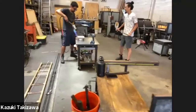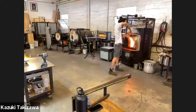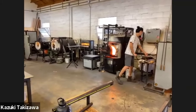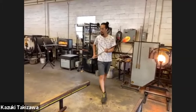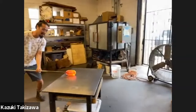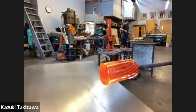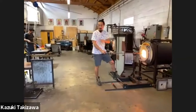How you doing? Okay, so I got my last layer of glass, and I'm going to shape it up into a cylinder so I can apply those straight panes on the cylinder. If I turn slowly, you can see that it falls, so I'm continuously turning to keep this on center. And I'm going to go over there and roll it up.